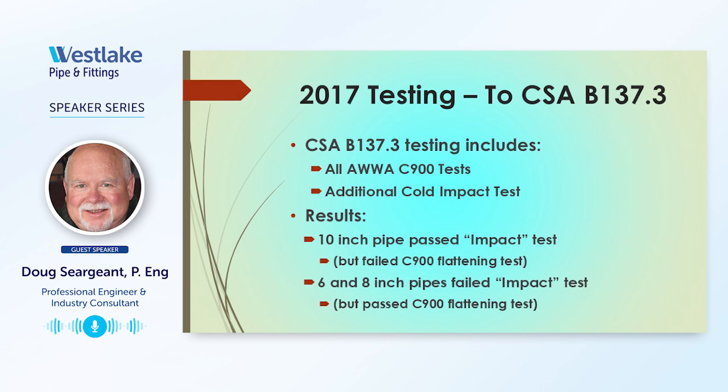We did the testing to the Canadian standard for the cold weather. And here is where things got a little bit maybe confusing: the 10-inch pipe passed the impact test this time. So the ice bath impact test, it passed that, but it failed the flattening test. The 6 and 8-inch pipes failed the impact test, but they passed the flattening test. So it's not consistent on all of the different pipes. But I'm going to talk about the significance of both of those pipe failures a little bit later on here.